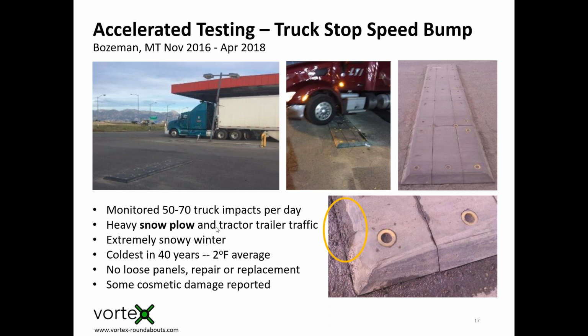environmental conditions. And so in general, we didn't see any loose panels, and didn't really need any repair or replacement for anything. We did have some issues where the snowplow had impacted a few spots, but it really just resulted in some divots in the material, but it still functioned as intended. So that was nice to see be successful. We ended up removing that in April 2018. The truckers were getting a little sick of it by then.